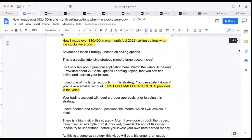Your account will also require proper approvals before you can implement this strategy. I have opened and closed 9 positions this month, in the month of July 2022, which I will explain in details. This is a high risk strategy. After I have gone through the trades, I have given an example of the risks involved towards the end of the video. Please try to understand before you invest your own hard-earned money.